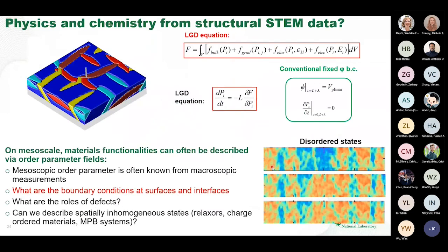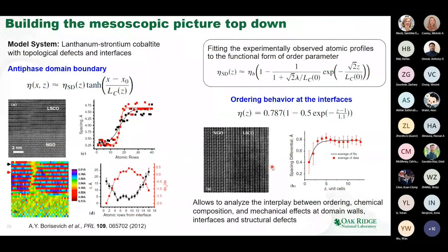So the way to combine the macroscopic and local behaviors is through this mesoscale Ginzburg-Landau theory, which basically allows you to create a certain order parameter. Ginzburg-Landau theory is very powerful, except that, as any mesoscopic theory, it requires boundary conditions. So that's something that needs to come from outside. So the question becomes, can we learn these boundary conditions from the experimental data? And the answer is yes.